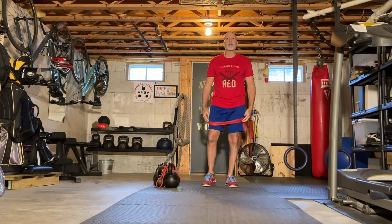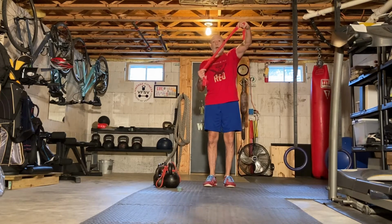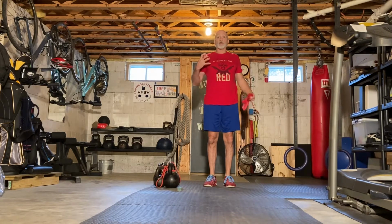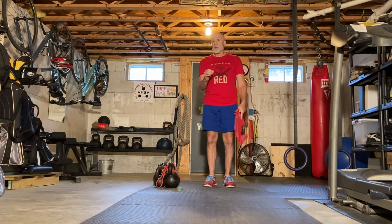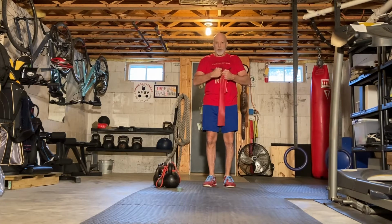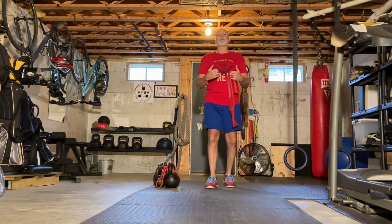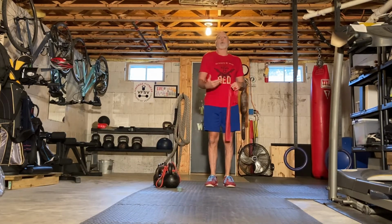The first thing we're going to do are band pull-aparts. I start with the light one because what we want to try to do is develop some muscle endurance back here, because these muscles have to hold us up all day. So we want to get lots of reps in, not necessarily build a tremendous amount of overall muscle girth and power, but we want to pump a lot of blood through that area and work the muscles in a way that'll give them more endurance so they can support us all day.